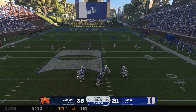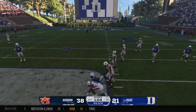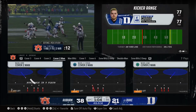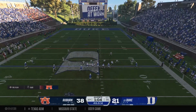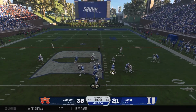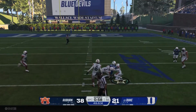On 3rd and long, hoping to throw beyond the sticks. Oh, they really could have used that catch there. Physical pass defense. It brings up a 4th down. And I absolutely love what this defense is doing, man. You know exactly what time it is. You've got a big lead. They're going to have to throw the football. So more nickels, more dimes. Bring the speed on the field. Converts on 4th down. Still going.